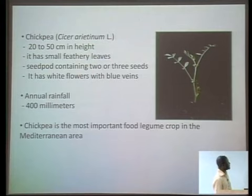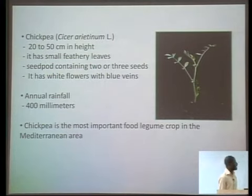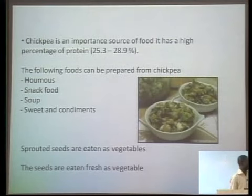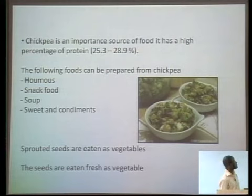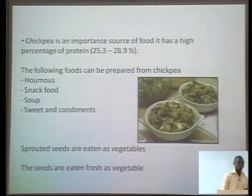For optimum growth and yield in both tropical and subtropical regions, chickpea needs more than 400 millimeters of annual rainfall, and this should be well distributed. In fact, chickpea is a very important crop in the Mediterranean area, and in the world, it is ranked as the third most important crop. A lot of food can be prepared from chickpea, and it contains 25.3 to 28.9% of protein. Among the foods that can be prepared from chickpea are hummus, snacks, soup, sweets and condiments, and also sprouted seeds, and fresh seeds can also be eaten as vegetables.